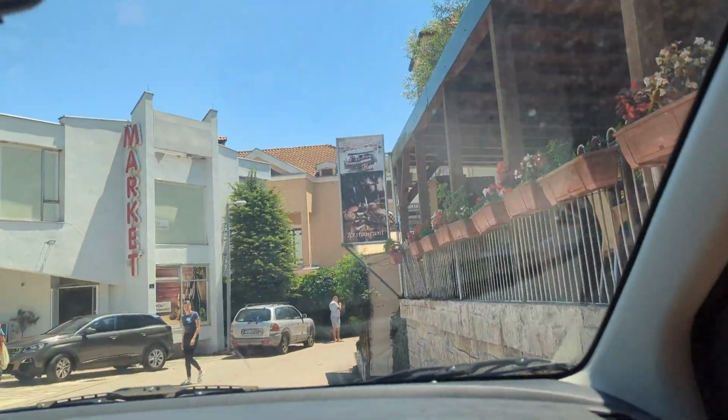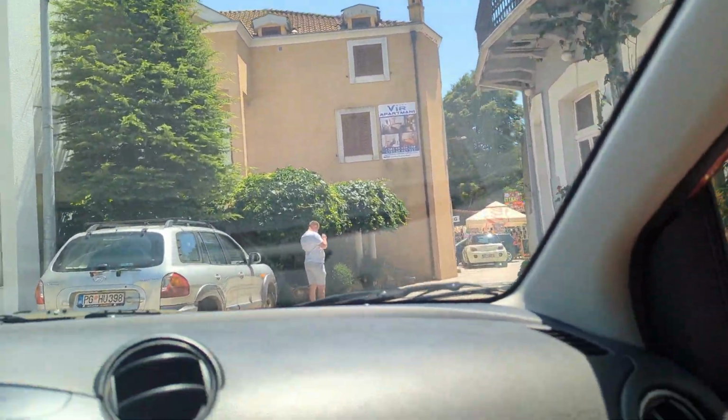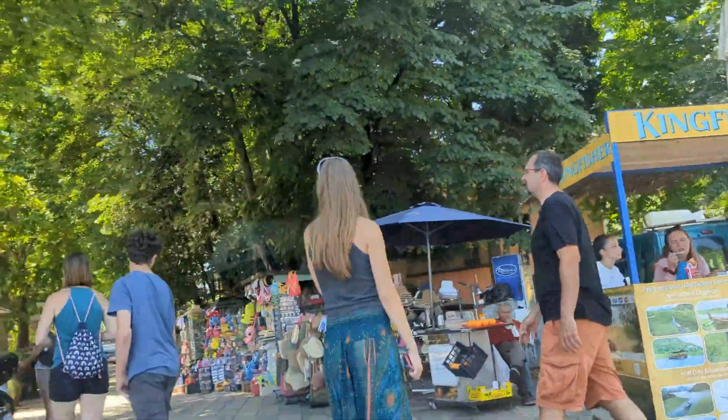So Virpazar in Lake Skadar is the area where tourists typically stay because there's supermarkets, restaurants, accommodations, and while you're entering Virpazar, you'll see these stalls lined up where you can hire boats and kayaks as well.